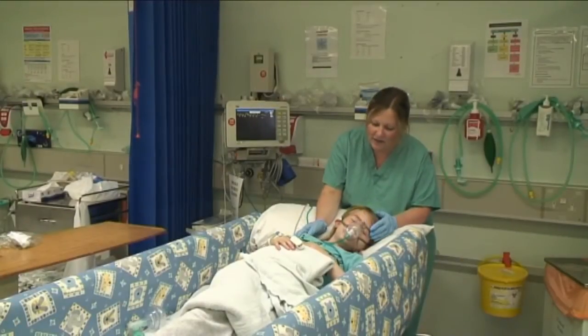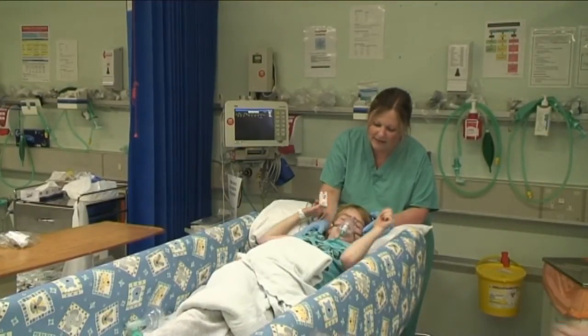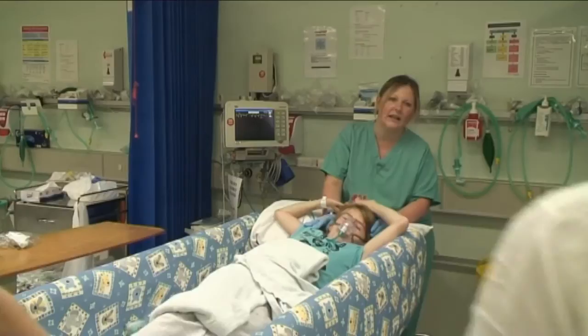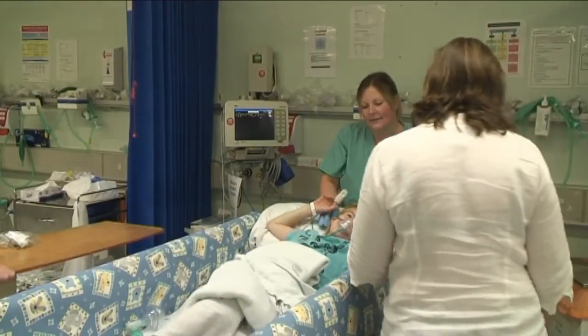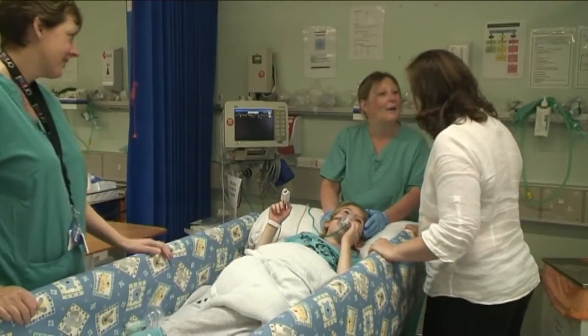Your mum, dad, or carer will wait nearby whilst you are asleep, and when you wake up they will come to you in the recovery room. Once you have woken up properly, you can go home or to the ward if you are staying in hospital.